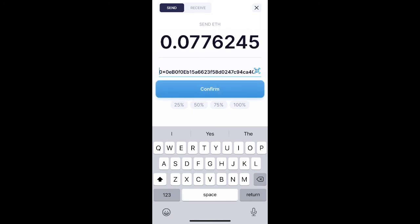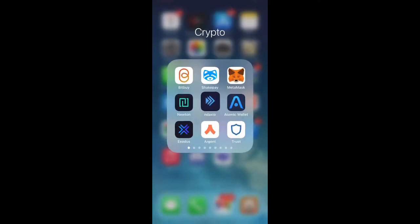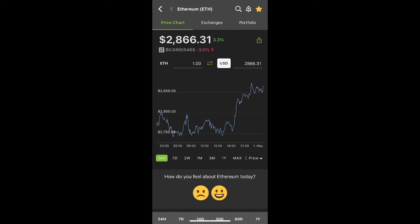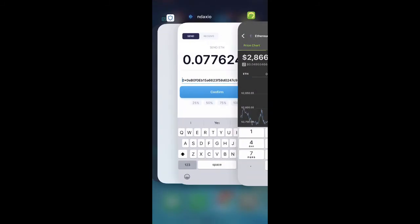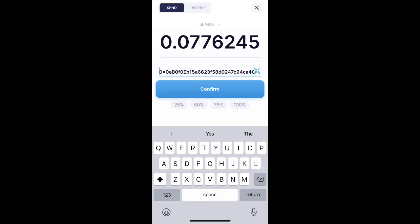Okay, so I can tap the percentages. I like that, but why is it 0.07? Okay, so they don't have a limit, but they're charging me 0.01 ETH, which is a crazy amount. 0.01 ETH right now is $28. And right now, that is not the cost of gas. To transfer ETH from one wallet to another wallet, I'd be surprised if it's $4 or $5. So they're profiting on that difference, even though they're making it look like a transaction fee. So not happy with Ndax whatsoever on the withdrawal.